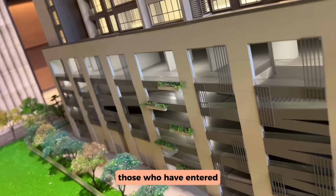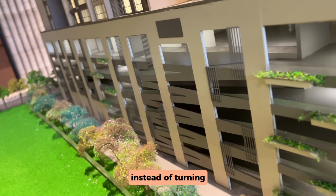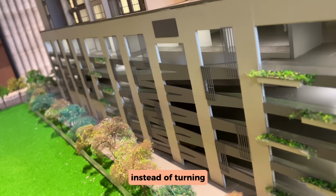Those who have entered the KLCC parking lot would be familiar with this concept. Instead of turning many rounds, you just go straight up, and whichever level you are at, you just turn off from there. It reduces the number of times you need to turn and greatly improves the whole experience of going in and out of home. Reduces stress. If you've been to those projects where you see a lot of scraping marks on the walls, that's not the problem of the drivers, that's the problem of the designers.